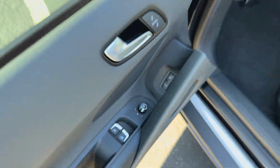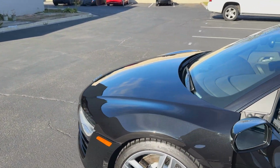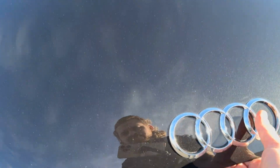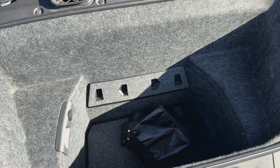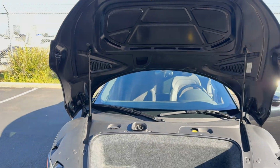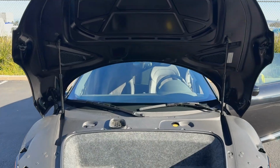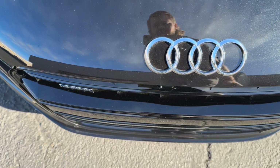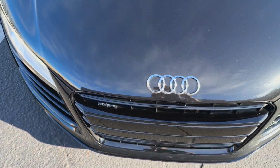Moving over here to the front, the whole front is like this clamshell action, and this is where your trunk is. It's not a huge trunk. It's a supercar at the end of the day. This is what you get. But as you can see, the whole front end of the car opens up, which I think is pretty cool. Very race car feel. Anyway, let's take this thing for a drive.